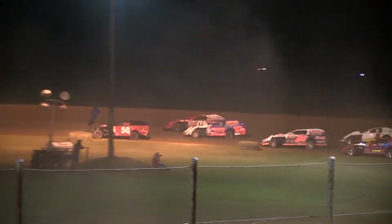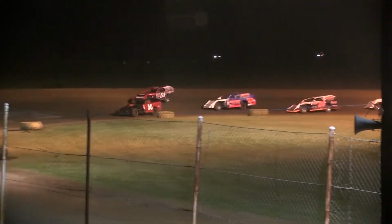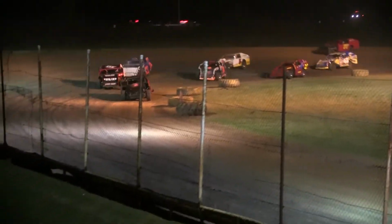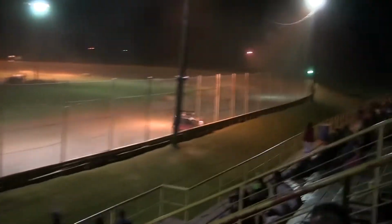Armstrong going to go high side hustling. He'll dispose of the 97 of Dixon for the second spot. He's got it. Down the back straightaway, into turn number 3. Armstrong going to go to the top shelf. He'll smash the throttle off of 4 with his sights set on the rear deck lid of the 50 of Steve Ward for the race lead.